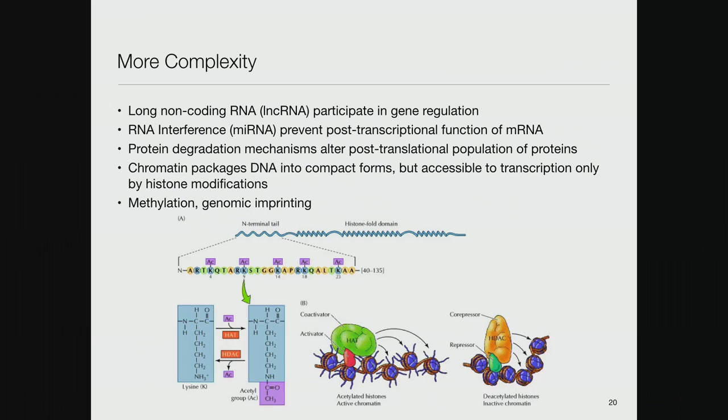Almost everything in this field, if you're first, you get a Nobel Prize for it. Once the proteins are made, they're degraded differentially. So there are different mechanisms in the cell that destroy certain kinds of proteins much faster than others. And so the production rate doesn't tell you how much is going to be there at any particular time.